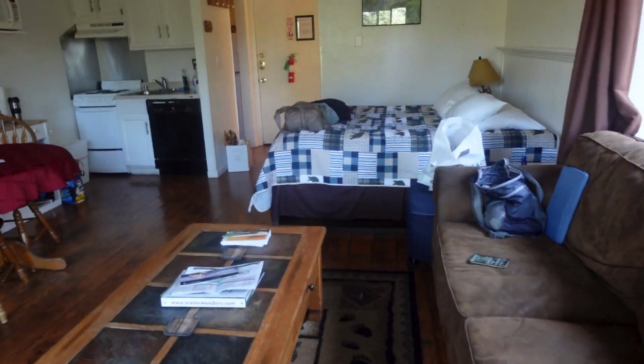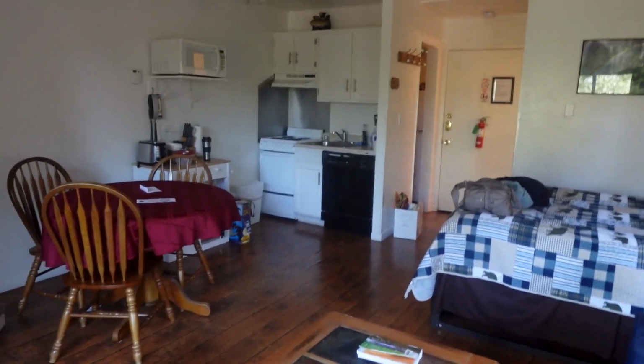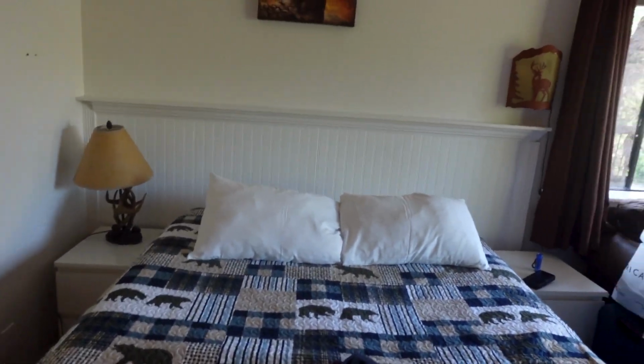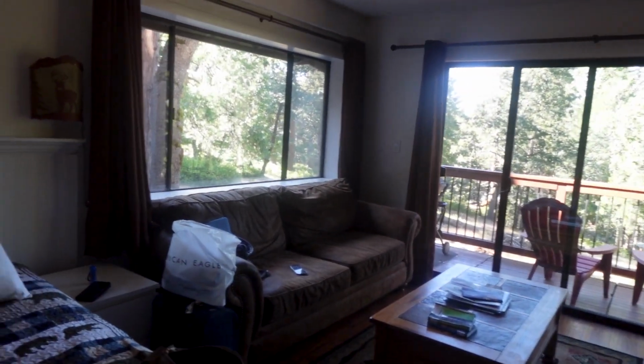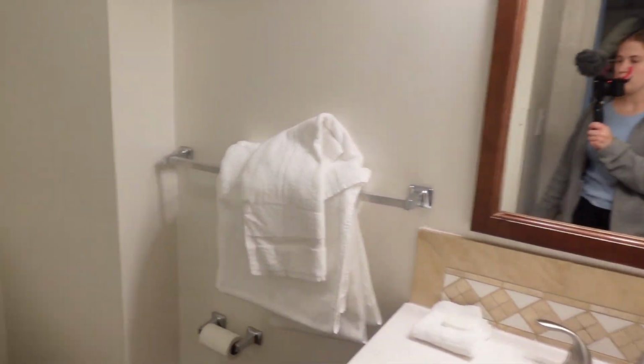And then you go in here, and we brought like enough food for an army. It's our little kitchen. This is our bed. And we have a whole like pantry room thing where our luggage is and a giant fridge. And then over here's the bathroom. Yeah. It's perfect.